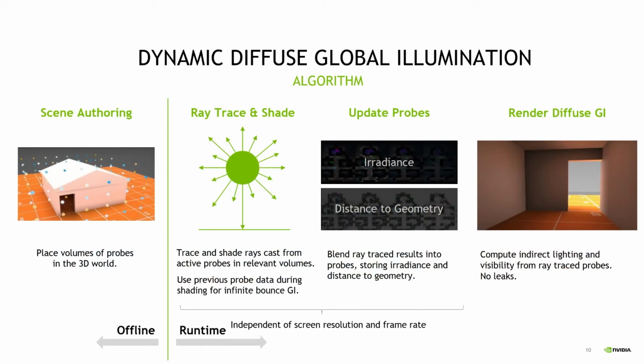The workflow of DDGI is as follows. First, during scene creation, a volume of probes is placed in the 3D world. No baking of information, UV generation, or tedious probe adjustment are required. At runtime, for the available frame budget, a certain number of rays are cast and shaded for each active probe. During the probe update step, the results are blended with previous samples to reach infinite bounce GI.